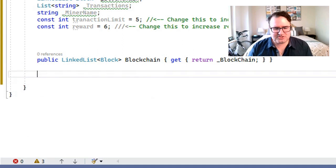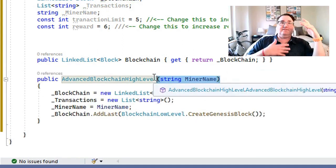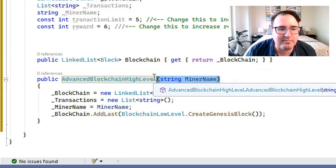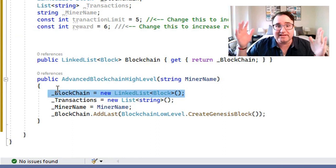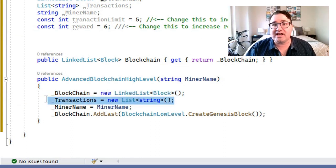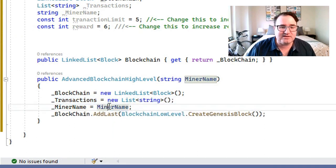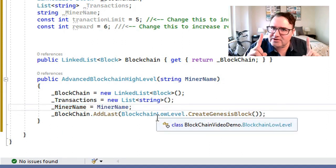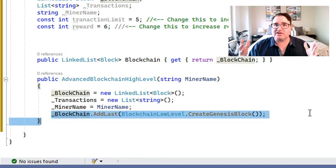Okay, now let's toss in a constructor here. We're going to pass in the miner name. That way you can give yourself Bitcoin when you find a block. We're going to instantiate the blockchain. That's the linked list of blocks. We're going to create the list of transactions. We're going to send that miner name that you passed in to the private field for miner name. And the last thing we're going to do is create that genesis block. This is very important. We need that genesis block.